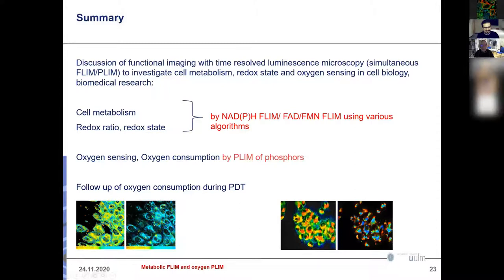I discussed functional imaging with time-resolved luminescence microscopy, especially with simultaneous FLIM-PLIM, to investigate cell metabolism, redox state and oxygen sensing in cell biology and biomedical research, by observing NADH FLIM, FAD, FMN FLIM using various algorithms, in oxygen sensing and oxygen consumption by phosphorescence lifetime imaging of different phosphors.